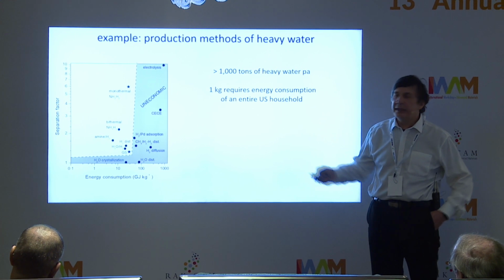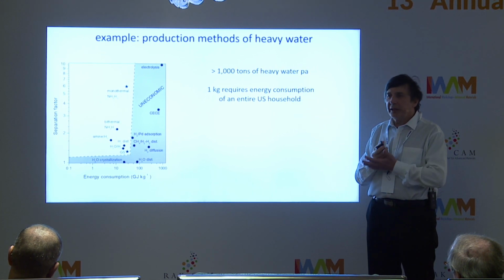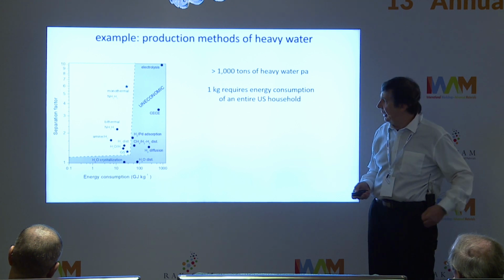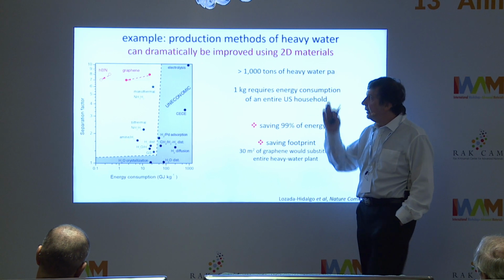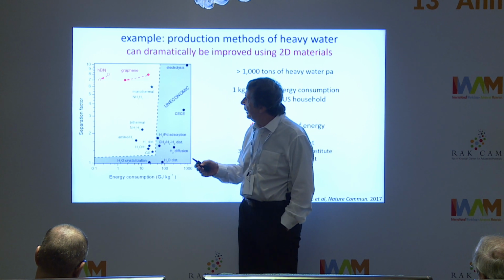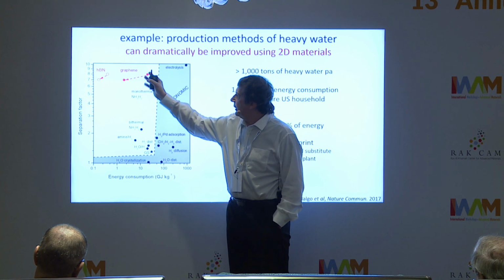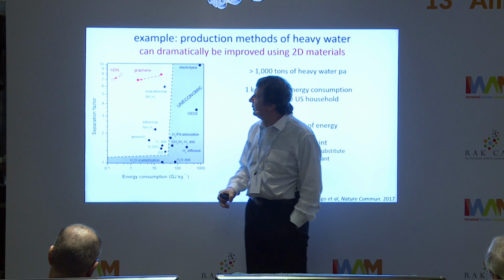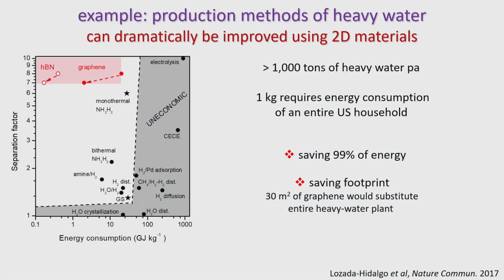into the footprint, how big your plant should be, and usually the plants which produce heavy water are as big as petroleum plants, so it's really big machinery. This is our experiment, not on industrial scale, but at least a few inches in size, showing the performance of the membrane at room temperature and at a slightly higher temperature of 60 centigrade, I believe, where we work. And this is where we project it from even smaller membranes, about several microns in size for hBN, where we would be.